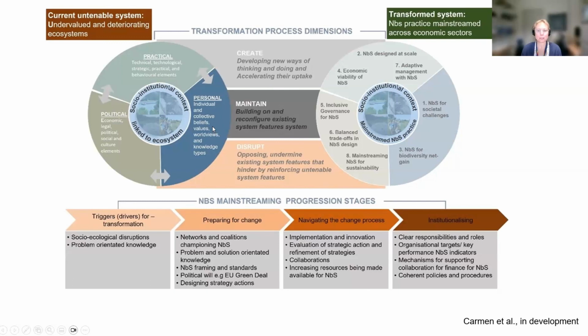And what's really nice is this maps on very well to the IUCN Global Standard for Nature-Based Solutions. And I'll speak to that standard in just a moment. But it's really about there are practical things we can be changing. There are social ways we see the world that we can change. And there are issues to do with the politics and the way we manage our social networks and institutions that we can change. And we do this through stages.